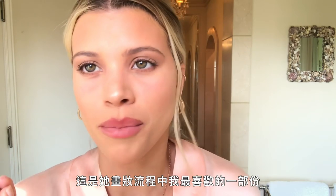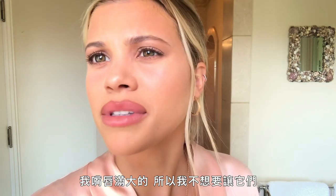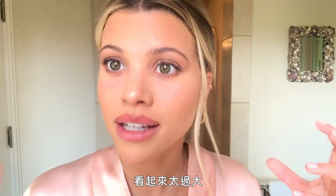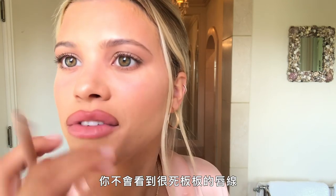My mom, this was my favorite part of her makeup routine, watching her do lips. And she always kind of took it right over. I have bigger lips, so I don't want to make them look crazy big. But I do think going a little bit over looks nice. You just don't see that harsh line of your lip. I'm gonna dab it a little.